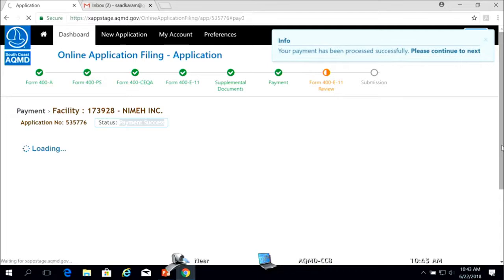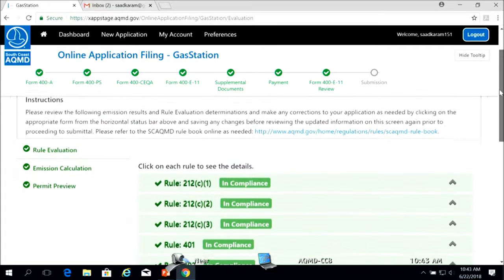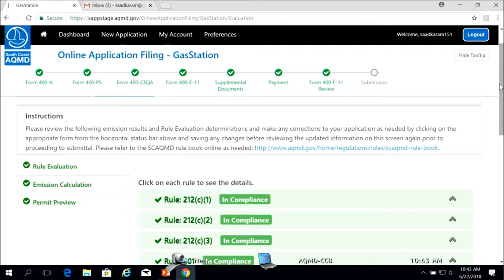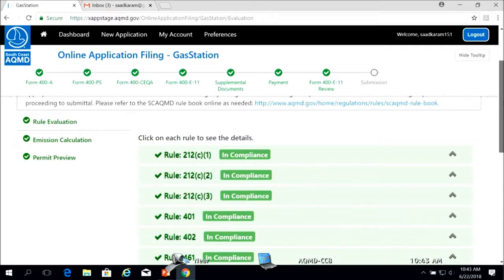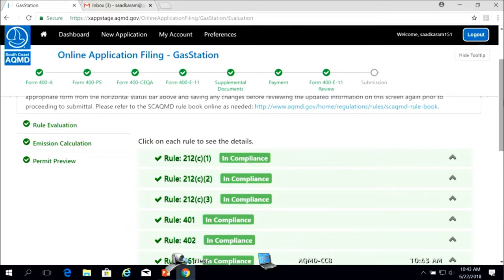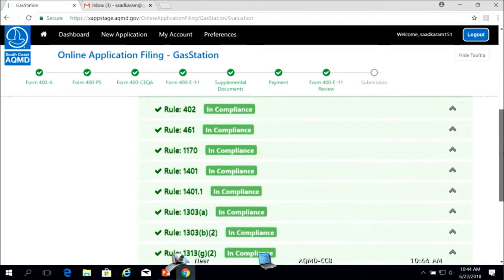So now we are getting ready to review everything that we have done up to this point. And again, because this is in stage, the production line should be a lot faster. Now, if we've done everything right, all this will be green. Look at that. Magic. Okay. That means that you're in compliance with all the rules and you will be able to get your permit online.